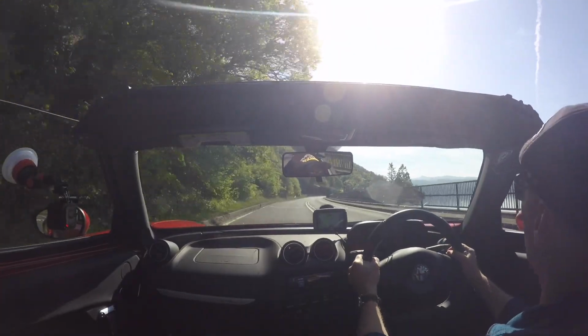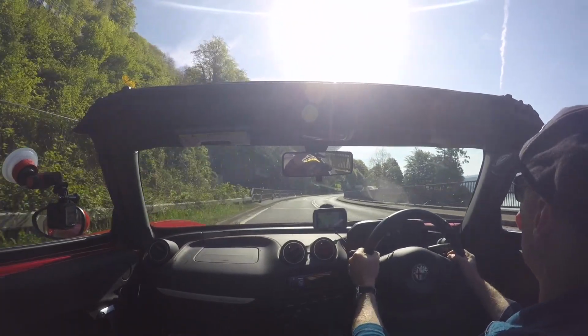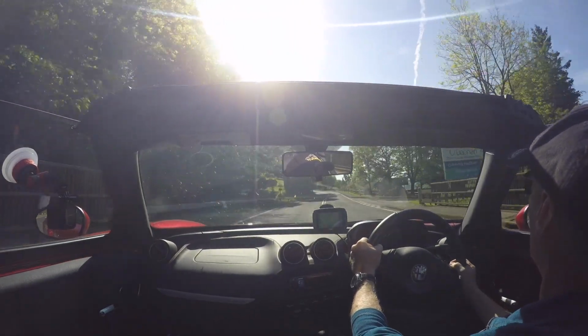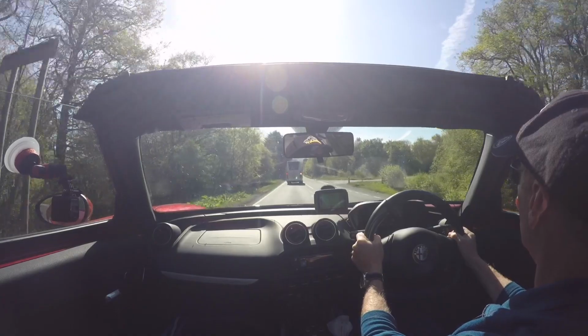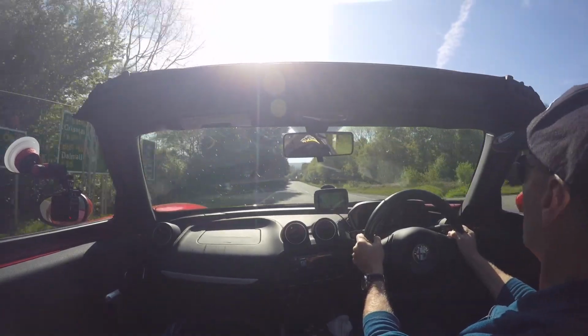This is the thing about Scotland. To me, it just encompasses so many different roads and scenery. An opportunity to open up. This is quite good. It should be interesting. 13 miles to go.